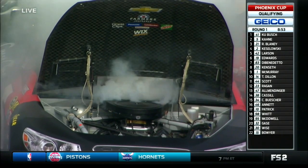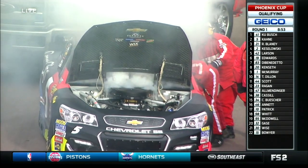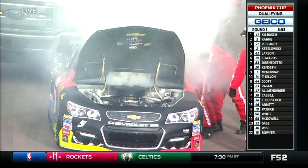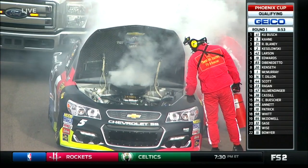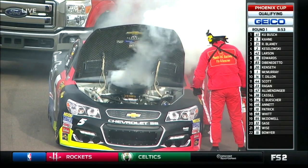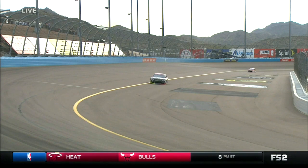Wow. This is interesting. 22 of 39 drivers have taken time. There were about four of them on the racetrack when this happened. Yeah, no fire extinguishers in use. They're not seeing flames, so I think that's why they haven't hit it with any kind of fire extinguisher yet. Water in there or something. So he's finished his run.